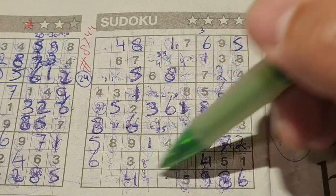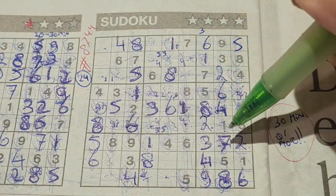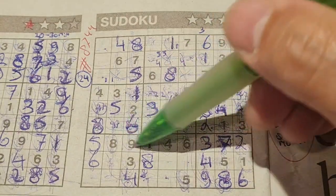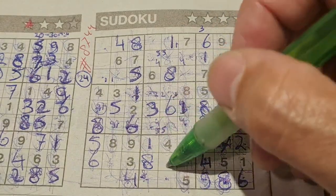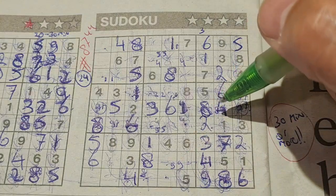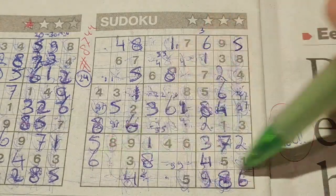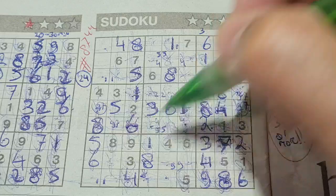I've marked those two boxes earlier with eight. We have eight in the last row, so no eight there. Eight should be here. Nine in this row, nine in the last row, so no row between. The only two places left for nine could be here, could be there. One in this row, one in the row below, so the last row, the only two places left for one could be here, could be there.